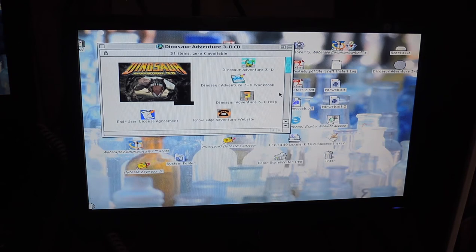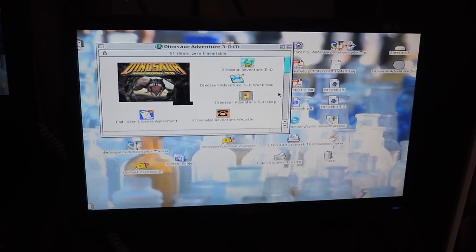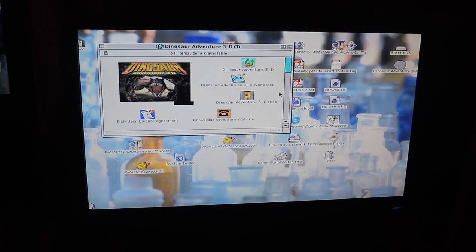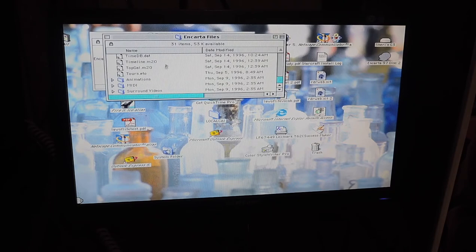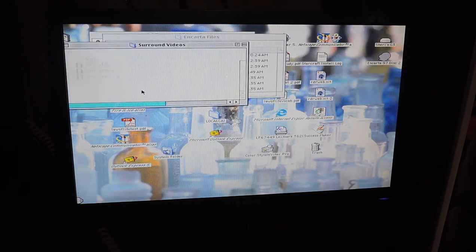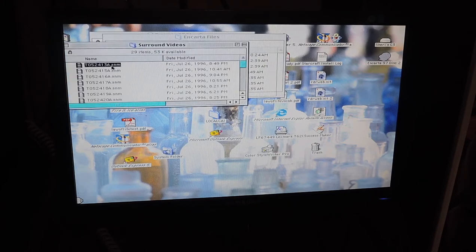Or program. Because we got a lot to discuss. Alright, so this is Encarta 97. It's basically like an encyclopedia on discs. I don't have the first disc for it, but let's show you what this disc has to offer.